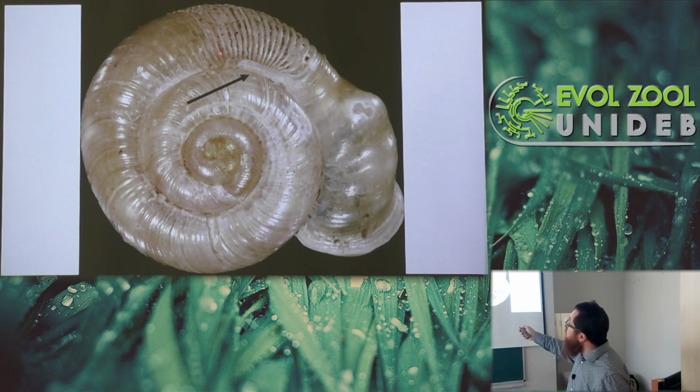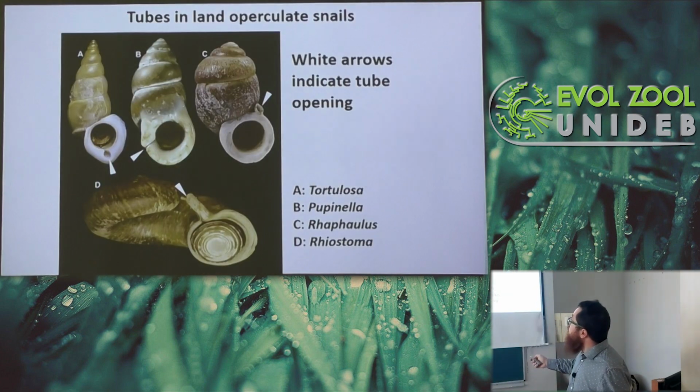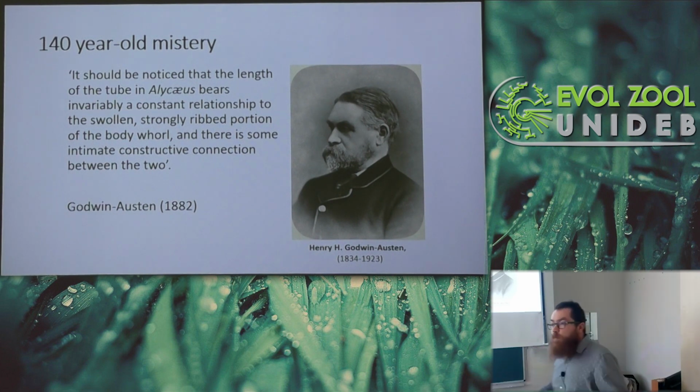And there was one observation, that next to this little tube here, the shell surface is usually more ribbed, or if it's not more ribbed, then the rib density is a little bit different. So anyway, this region is always a little bit different. And there was this gentleman, maybe you know the K2 peak in the Himalaya. That's the most difficult to climb. And it was named after him. It was called Godwin-Austen Peak because he measured it first.